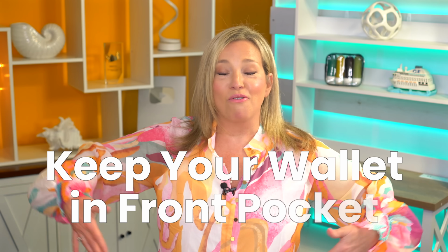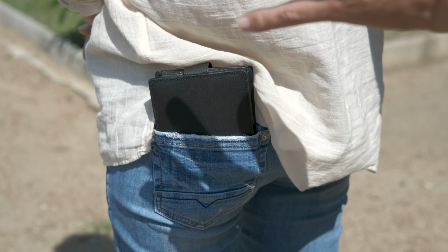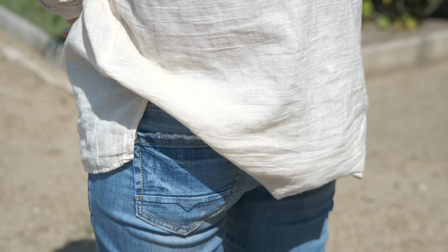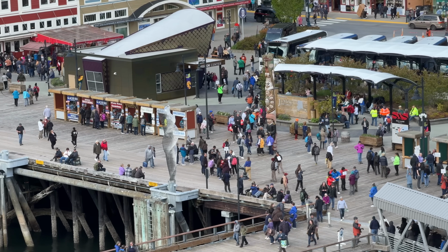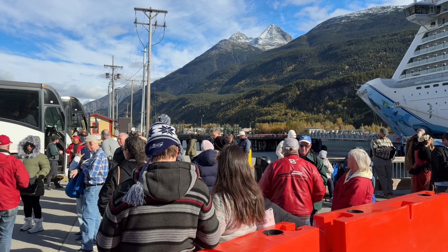Number four, hey guys, best to keep your wallet in your front pocket, not your back, because back pockets are really easily accessible to pickpockets. Front pockets are a little bit more secure and they make it harder for somebody trying to steal your wallet without you noticing. Pickpocketing is somewhat common in certain areas, and the more crowded the tourist area is, the more you have to think about that.